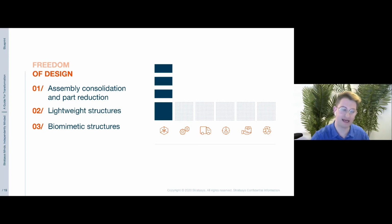If we take a deeper look at the principle of freedom of design, one of the six drivers, and using the tactics framework, we can start to identify more at play here. So firstly, beyond assembly consolidation, they have been able to lightweight this engine by 5%. And they've been able to do this by redesigning components, reducing the number of total components, and miniaturizing systems, all through additive.